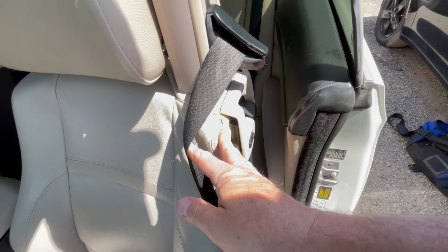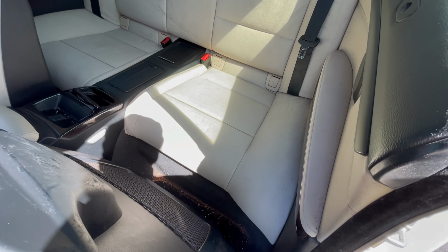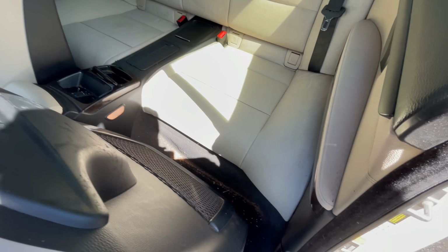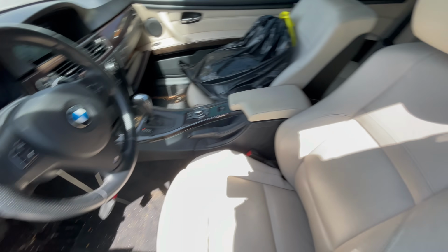This has just come off. Does this work back here? Here we go. Look, your back seat people can have no legs. They don't get to have legs if they want to ride in here. But look how dirty this is. A good cleaning would fix it right up.